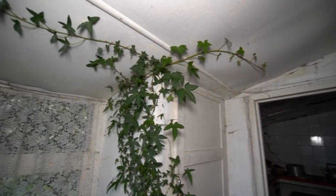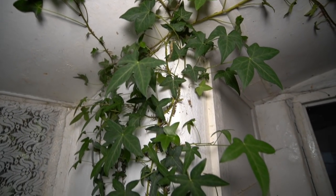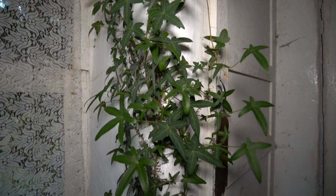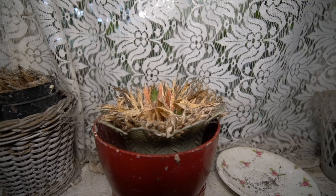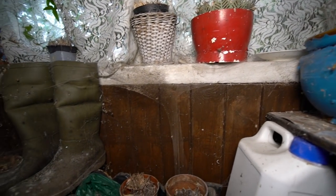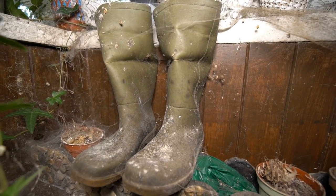Right, so we've just made it inside the first little room. I mean, look at all the overgrowth. I actually really like the look of that. Almost looks like the fake ones you get put in your house. All the old plant pots. And this one's still got succulents growing inside. Look at the old boots. I wonder how long they've been sat here. Probably tens of years.